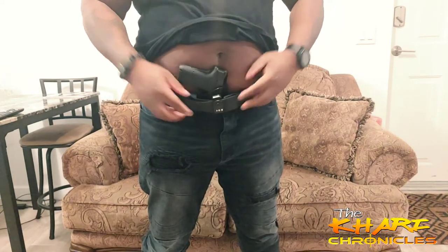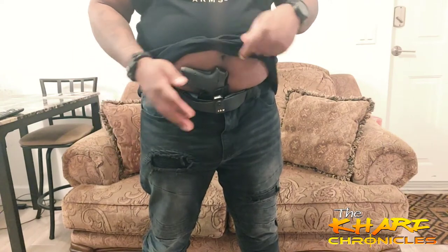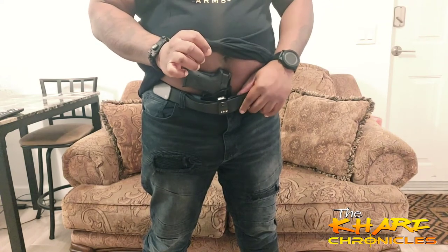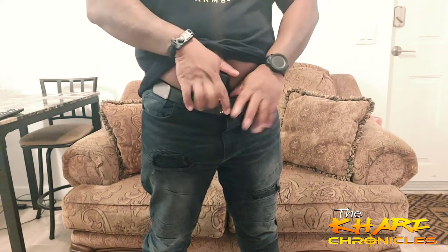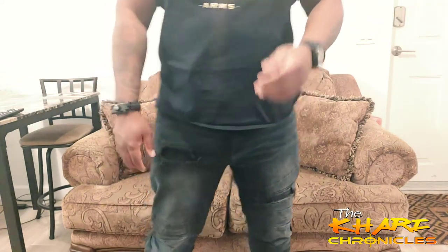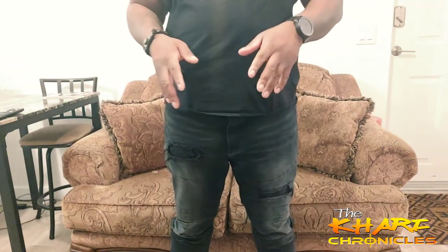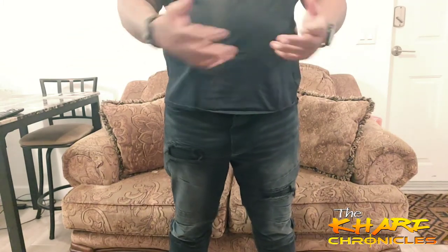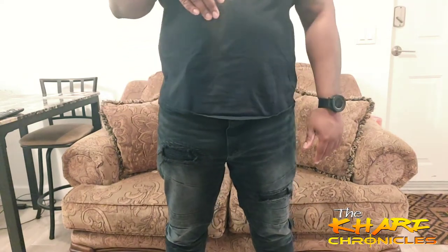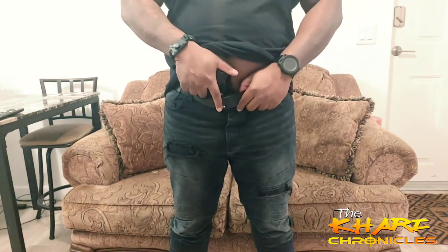So even after breaking the holster in, using the break-in kit, and doing the break-in process for 72 hours, it seems like the holster is still pretty tight. And the crazy thing is that when I did a review on the other holster, it didn't have this problem. I only did it for 24 hours and it was able to go in pretty smoothly and come out smoothly as well. Versus with this one, it doesn't do that.